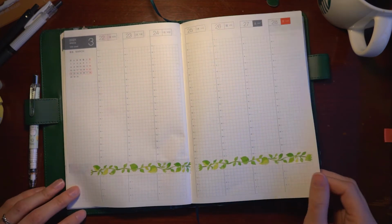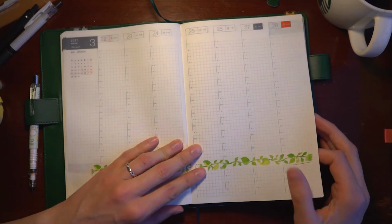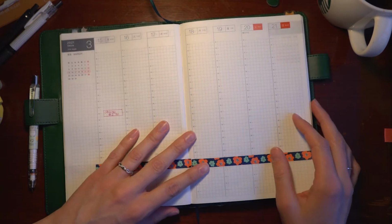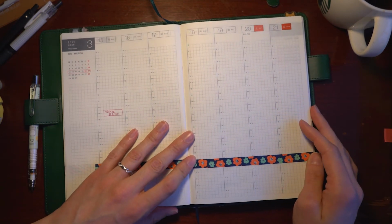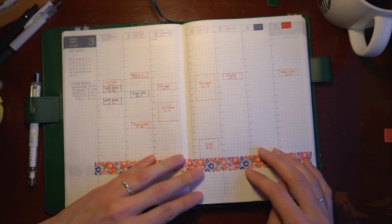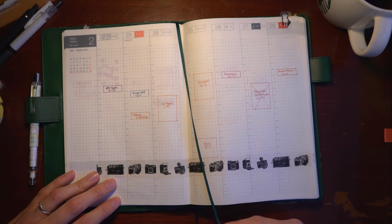That one's definitely a little bit short, but that's okay. All right, and then I'll save this one for when I plan for April, which hopefully will be a great month. All right, so this is my next week. All right, and I'm going to stick this back here because I'm still not done with this week.